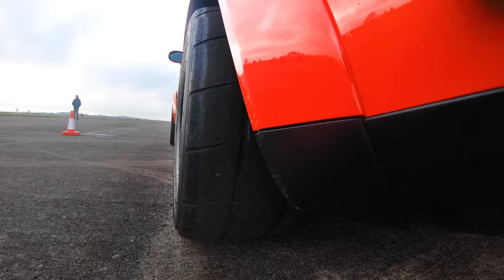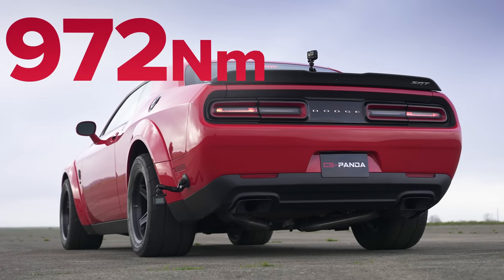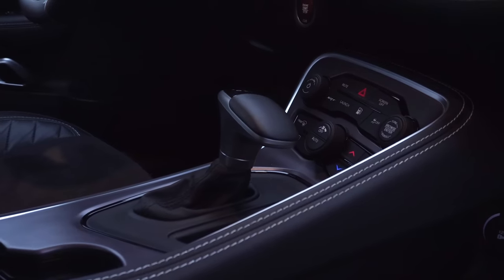What I have done, though, is put on some drag slicks to give me some traction because it is just rear wheel drive. And when it puts all of its 972 newton metres of torque through those rear wheels via its 8-speed automatic gearbox, they're going to struggle to hold on no matter how grippy the surface is, or not grippy. It's going to be very interesting to see what happens.